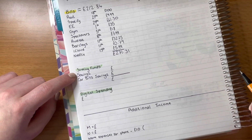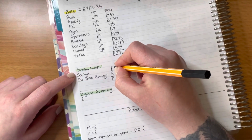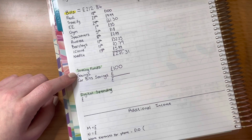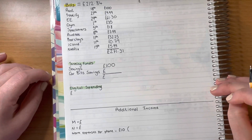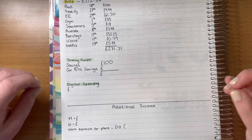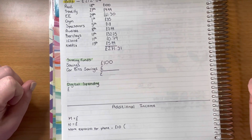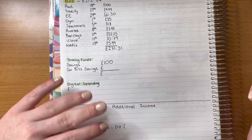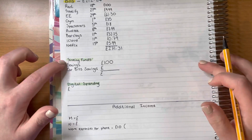Moving on now to my sinking funds, or my savings. I am going to be putting £100 into my savings. That is a digital savings, and it is a no touch savings. In the past, it wasn't a no touch savings, before I started my budgeting journey and everything with cash stuffing and sinking funds. That was the only savings I had. It would build up, I would see a nice big chunk of money there, and then I would go and spend it. So I'm in the mindset now that that is my no touch savings, unless there was an extreme emergency or something and I did have to dip into that, which is fine.